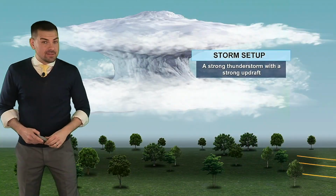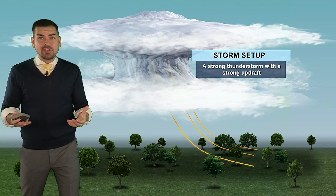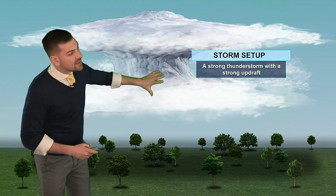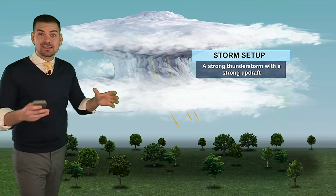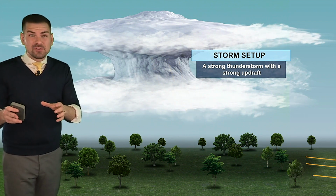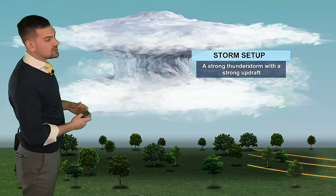Every now and then we see the development of what we call severe thunderstorms, and these are storms that are capable of producing winds over 58 miles an hour. With a strong updraft, they grow high up into the atmosphere, into the stratosphere even, 50, 60,000 feet tall. That's taller than where jumbo jets travel. You get this classic anvil shape, and it is a very ominous looking storm.